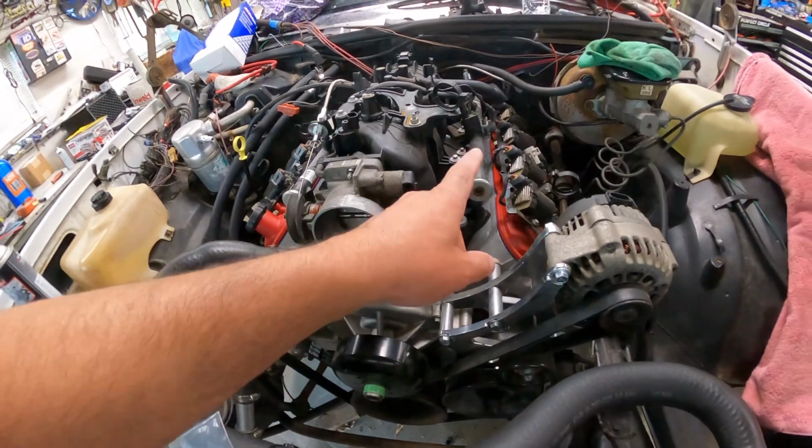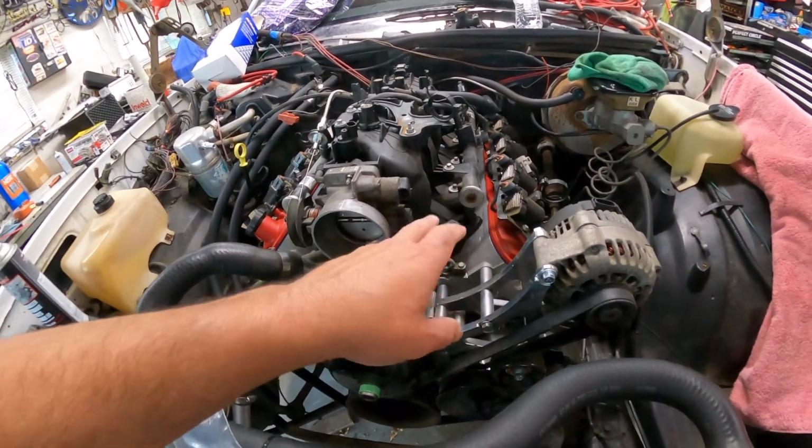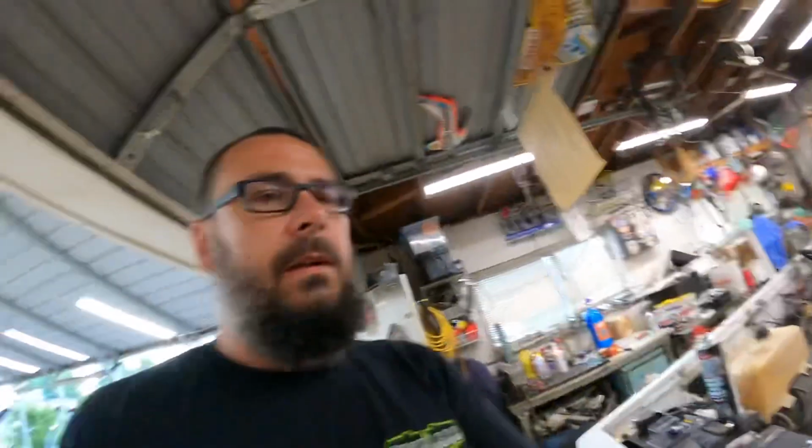Had to swap injectors and went ahead and swapped the rails because there was some green in there. It almost looked like pennies had melted, like, you know, copper turns green.